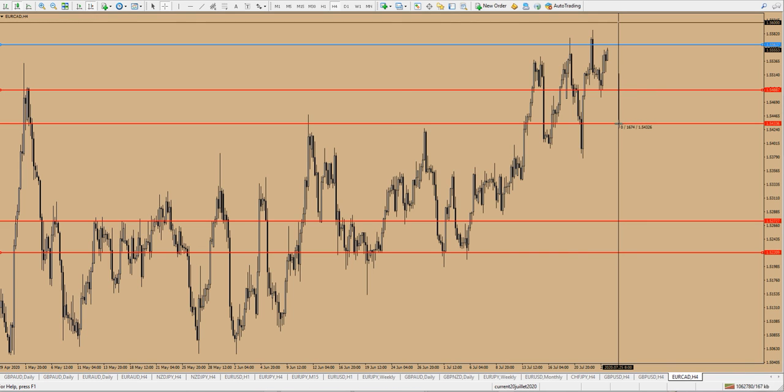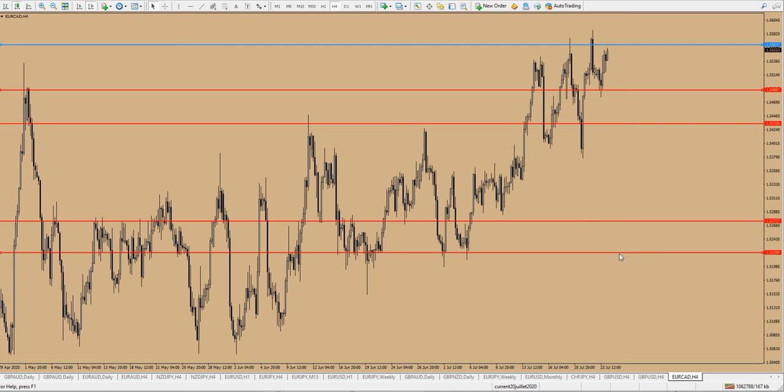Second level after 166 pips. Now, if you're more aggressive and more patient, you can go all the way down to the 300 pips to 380 pips range. So this is my analysis for the EurCad.